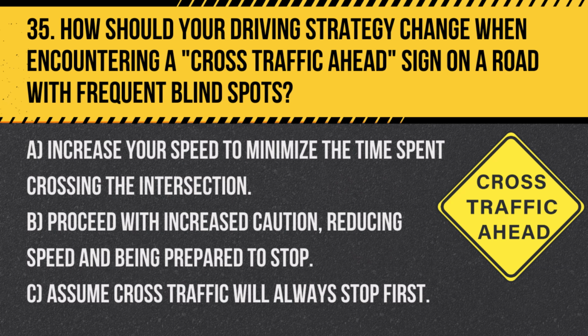Question 35. How should your driving strategy change when encountering a cross-traffic ahead sign on a road with frequent blind spots? A. Increase your speed to minimize the time spent crossing the intersection. B. Proceed with increased caution, reducing speed and being prepared to stop. C. Assume cross traffic will always stop first. Answer: B. Proceed with increased caution, reducing speed and being prepared to stop. Blind spots significantly increase the risk at intersections, requiring careful navigation.